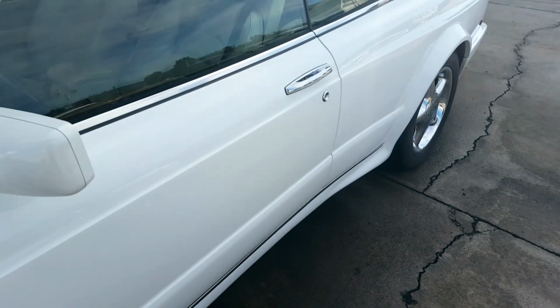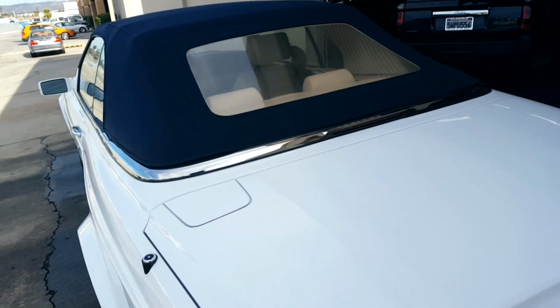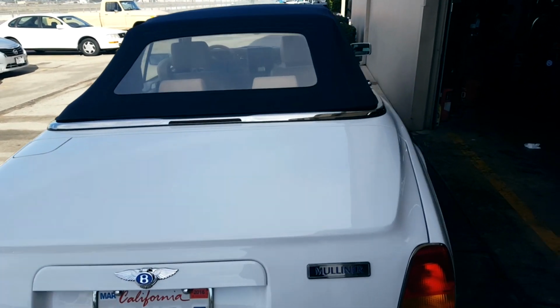So I just took my time on that. Whenever I detail a car, I like to just take my time on the things that I think the car needs.